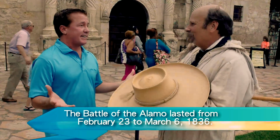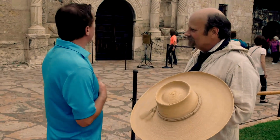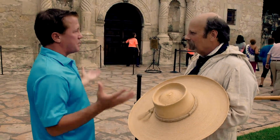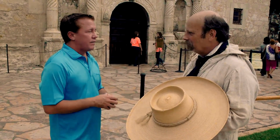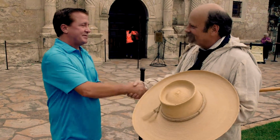This has been a great day. I'm pleasantly surprised with San Antonio, and the Alamo was wonderful. I thought it really was just this, but yet it's this expansive, beautiful grounds. Yep. And thank you for sharing the history, and thank you for sharing the Alamo. You're Dr. Winters, it's a pleasure.